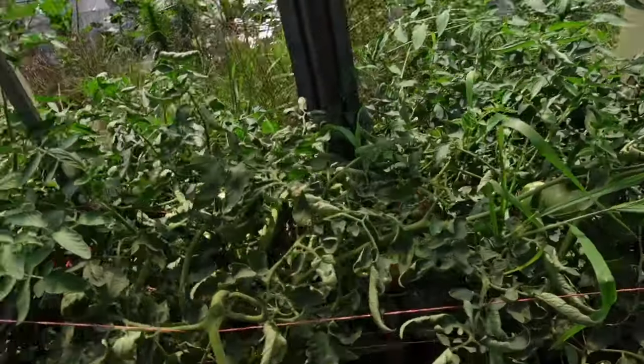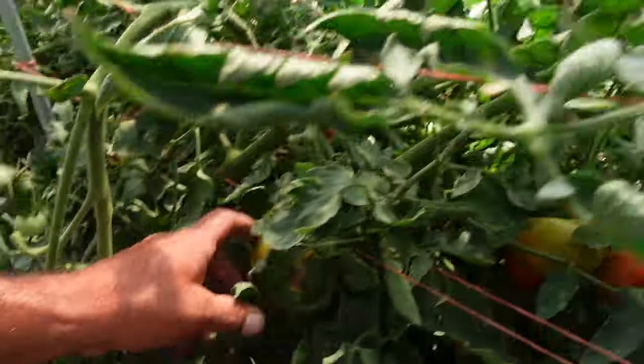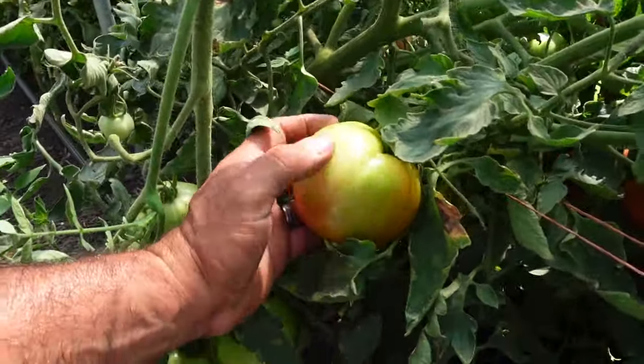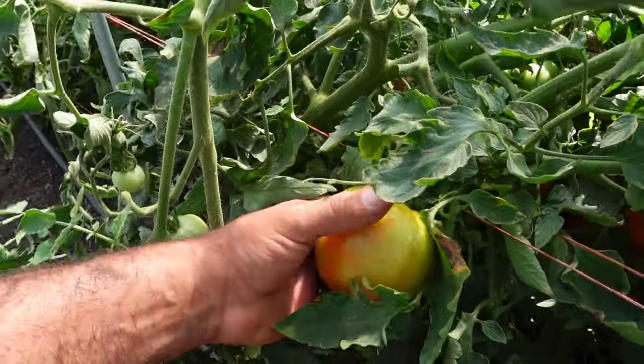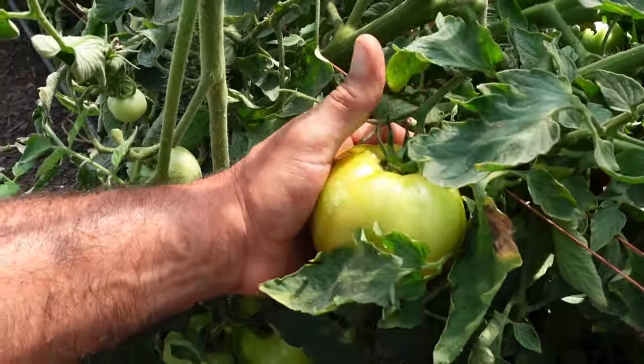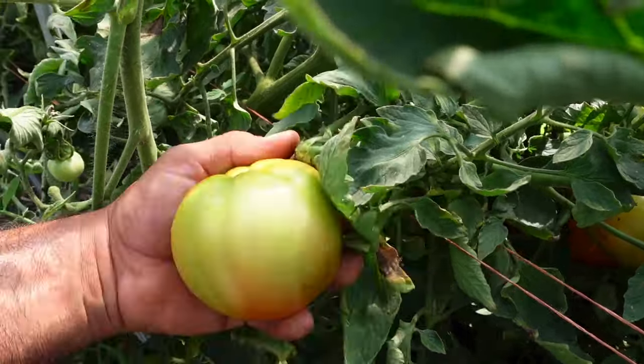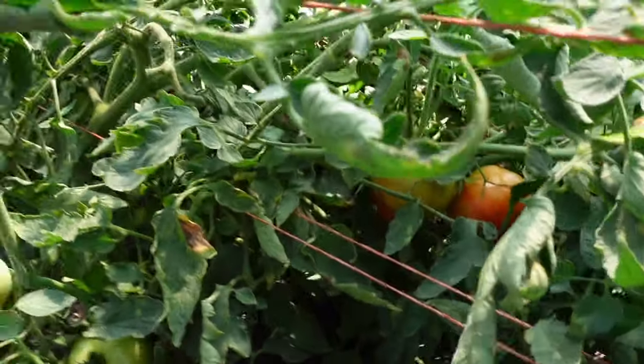And I'm going to show you how I know that is true. Let me find one that's pretty close to breaker stage. I'm going to show you how easy. There's one right here. So this guy here, you can see it is breaking. That is what we call a breaker. It's green and it's starting to blush. Now you see this cap. Any other time you wouldn't be able to do this, and I'm not putting any pressure on it, but you can see just how much this thing has started to wilt up.